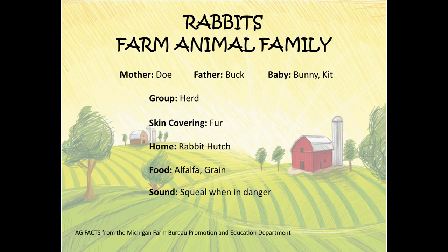Female rabbits are called does and males are called bucks, just like with deer and goats. Baby rabbits are called bunnies or kits. There are many different names to use for a group of rabbits, like a litter of kits, a colony, a herd, or my favorite, a fluffle.